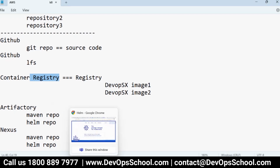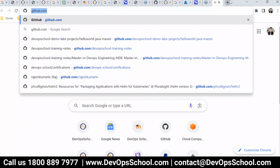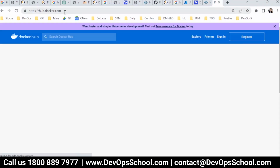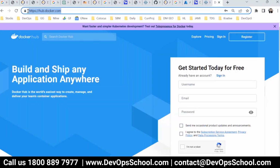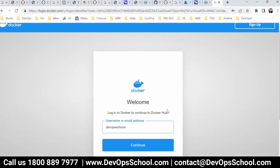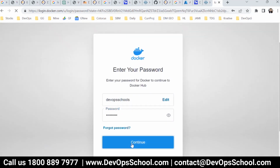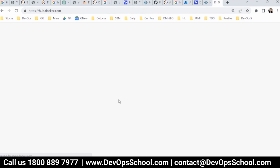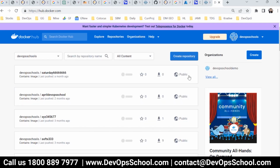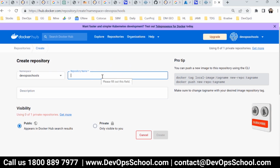For example, let me put it in a contextual way. Go to hub.docker.com. So hub.docker.com is a registry. If you log into this, it's like GitHub only, and here you can create a repository. Let me show you: create a repository, and in this repository your image will be there. So your repository name is equal to the image name.